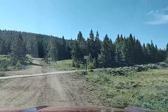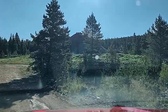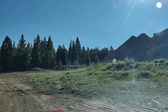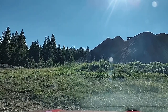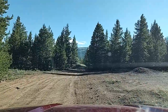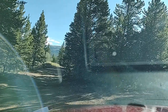Bike path, no motorized vehicles. Oh, I thought it was a road. Well, we can cross it, even if we can't drive on it. Yeah, the big head frame I saw is behind this big pile of waste rock over here. I don't know if you can see it peeking up above the top of the pile. See if we can get a close-up look at it.